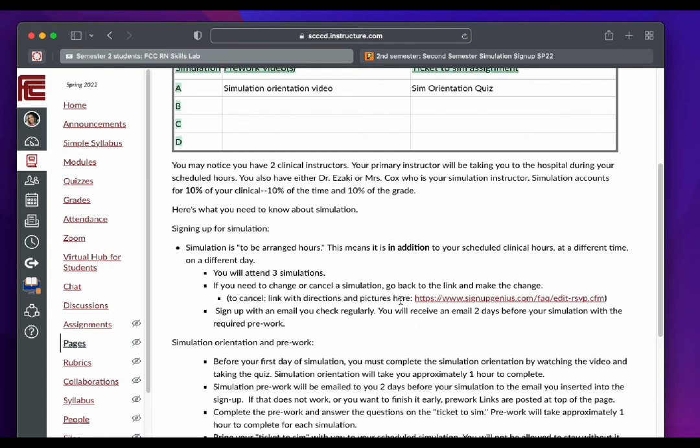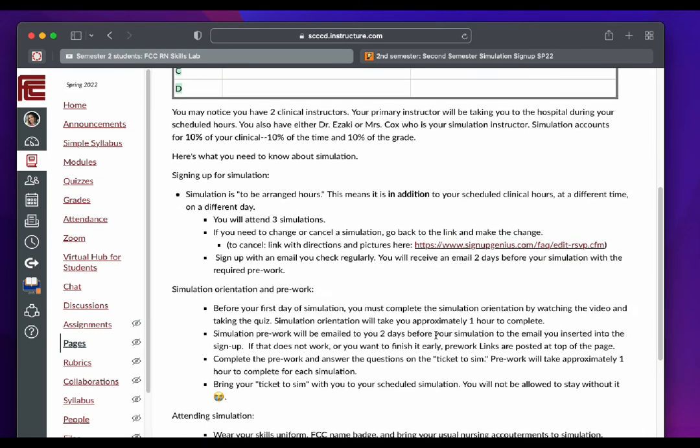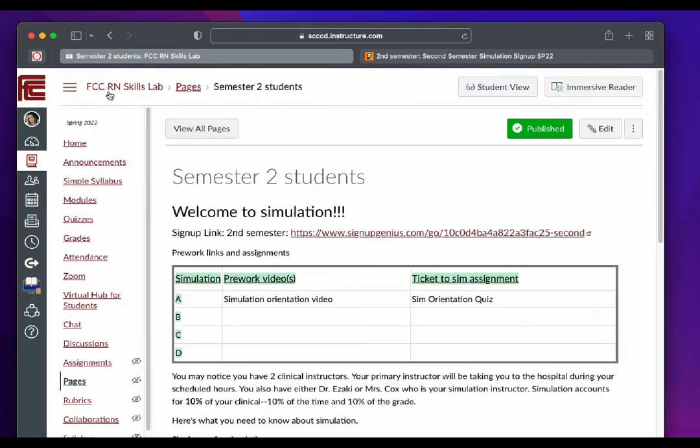And there's even directions on how to cancel or change your simulation. So there's a link with pictures and directions. So if you have any questions, this is a good place to go. It's this FCC RN Skills Lab site. Click on your semester. You'll have the link there. And also, if there's pre-work on your simulation, you can watch the pre-work video and complete your ticket to sim assignment, which you'll print out and bring to simulation. So that's your ticket to get in.